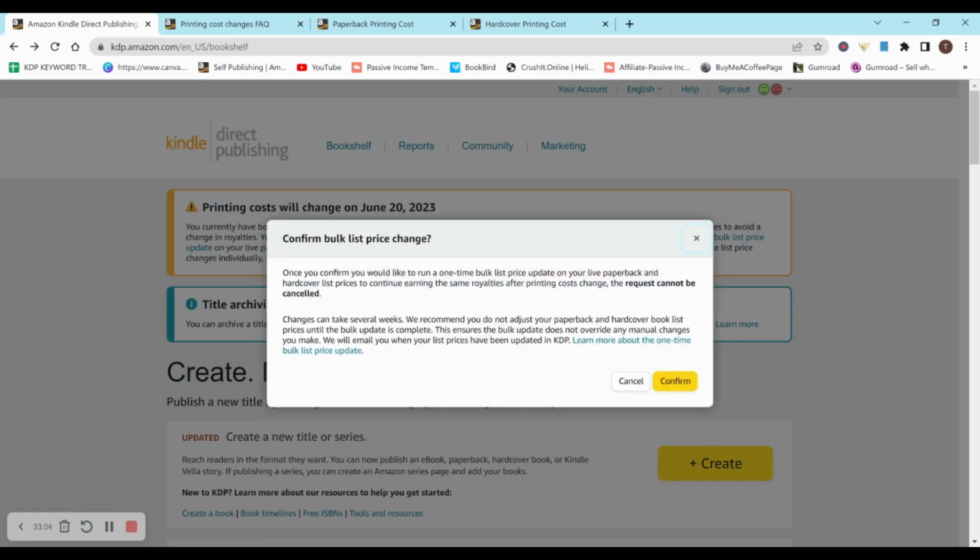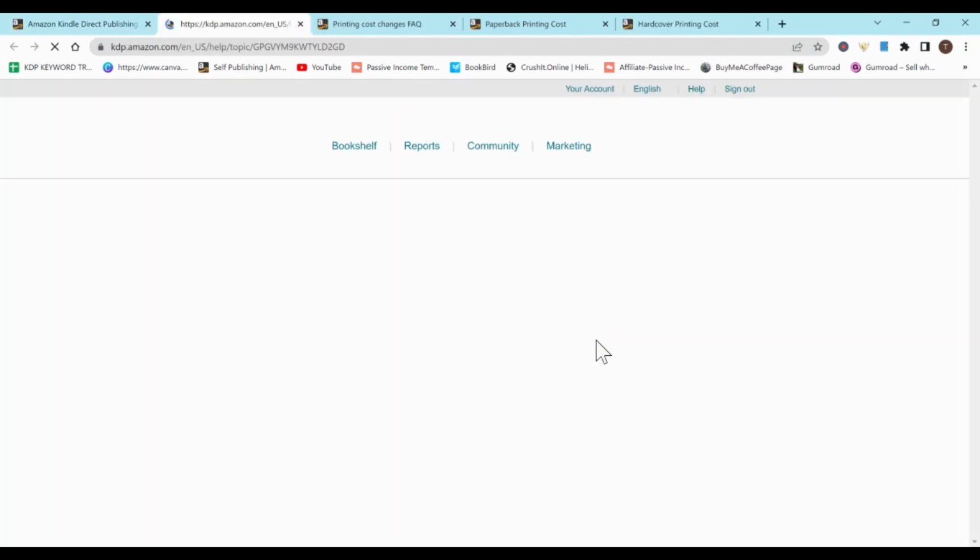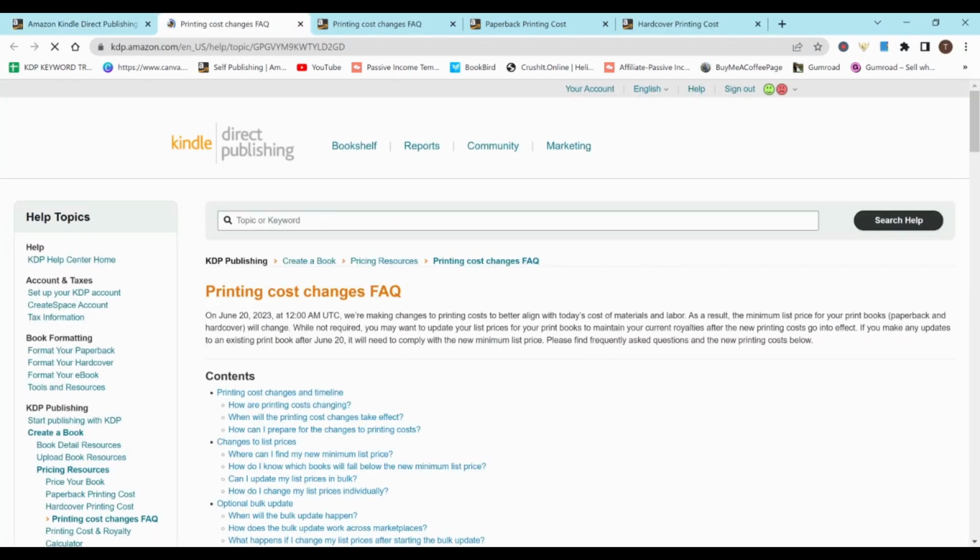Confirm bulk list price change. Once you confirm you would like to run a one-time bulk list price update on your live paperback and hardcover list prices to continue earning the same royalties after printing costs change, the request cannot be canceled, and that is bolded. Changes can take several weeks. We recommend you don't adjust your pricing, don't make any manual changes. And then it says here, learn more about the one-time bulk list price update, but it just brings you to the same page we are already at.